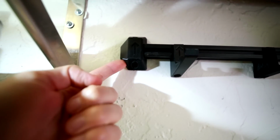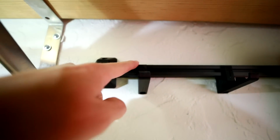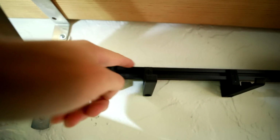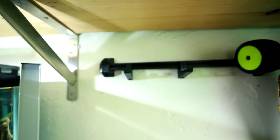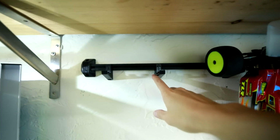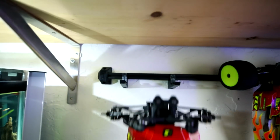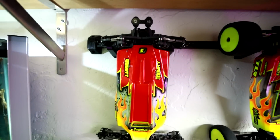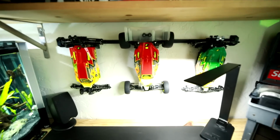But this is a little 3D printed piece that goes onto this metal rod hanging piece. I don't really know what you would call it. Shelf material, rack material. I don't really know. And then he 3D printed these little hooks and they just go in there with a little screw and nut. And then you can slide those to whatever width you need. And then that's how I hang up my cars.